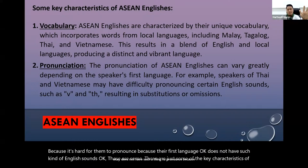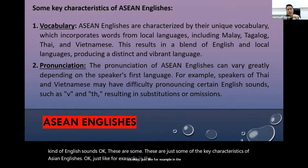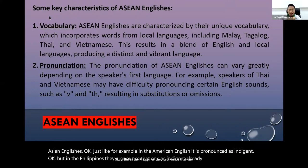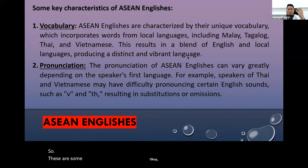Just like, for example, in American English, it is pronounced as indigent. But in the Philippines, they pronounce that one as indigent already. So these are some examples. This is just an example.